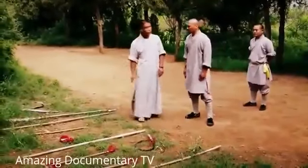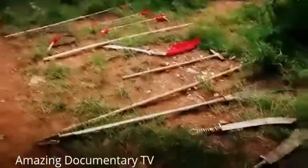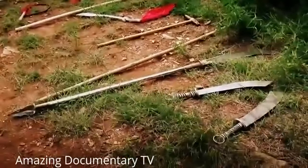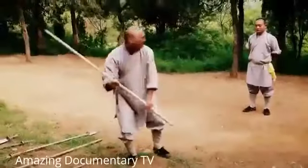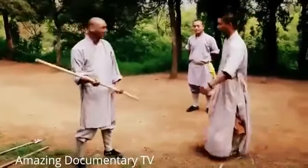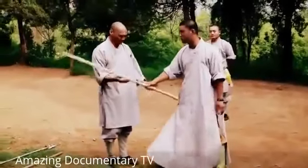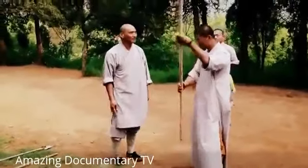From among all these weapons, choose one that you like. It would be more interesting if you train with a weapon you like. This is a safe bet. Like this. Okay. Well, maybe I won't hurt myself. Shaolin staff. Pretty good choice.